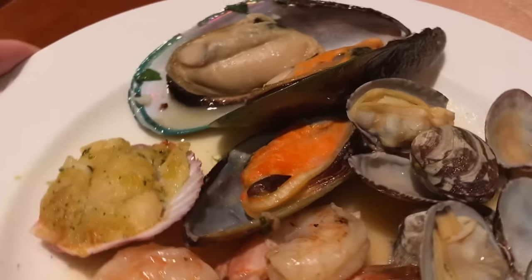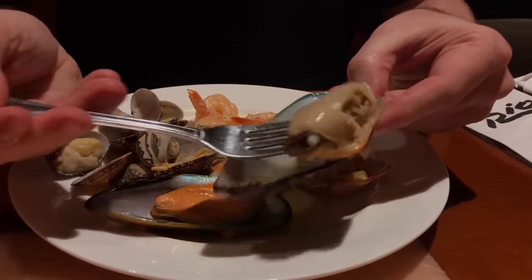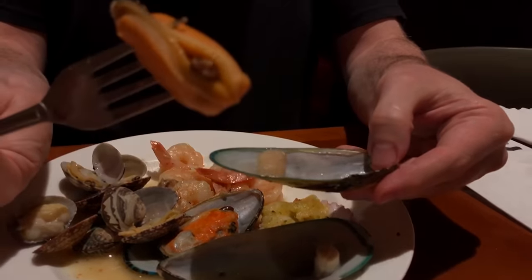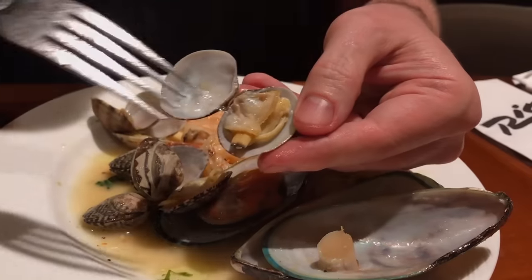All right, this is a baked scallop. Little mini scallops. Pretty good. These are some plump mussels. These are huge. Mussels are so weird. What are they? They're delicious. These are pretty weird looking too. Like, what am I eating? I don't know.